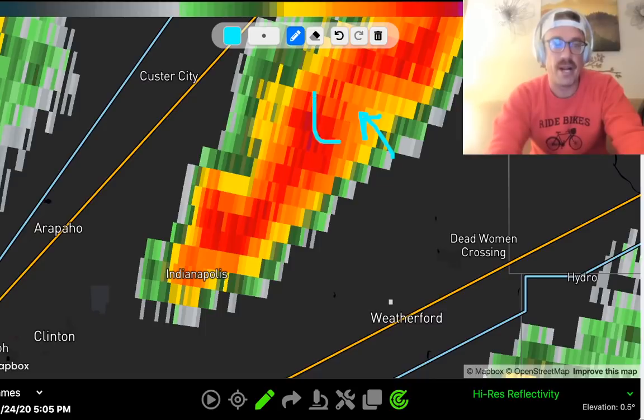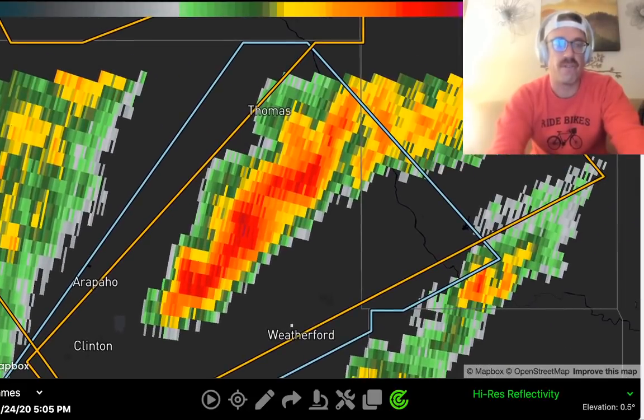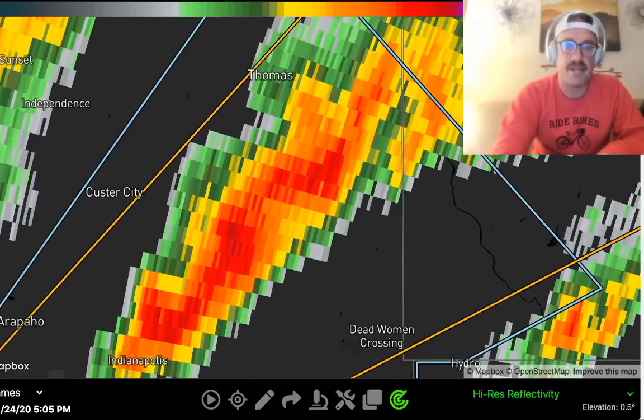A little bit of a wet RFD on the south side. Some dry air maybe trying to come in on the backside here. Could be the early stages of a rear flank downdraft. But right now, just basically some transient supercell structures. But these are definitely the most organized storms that we've seen so far between Weatherford and Thomas.